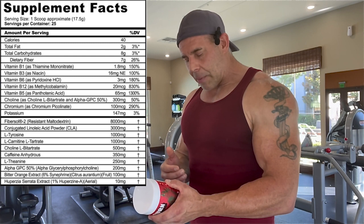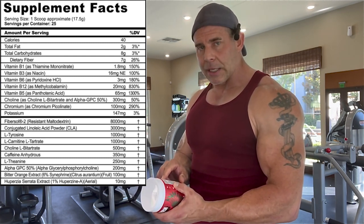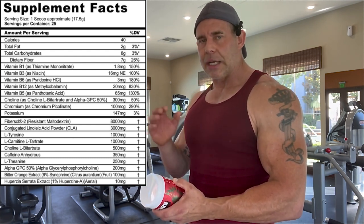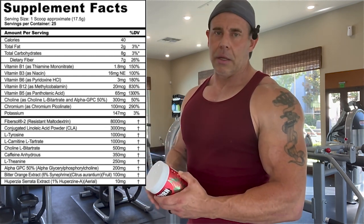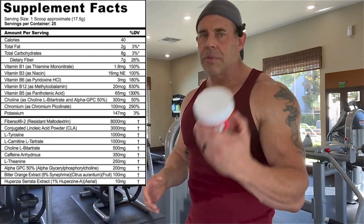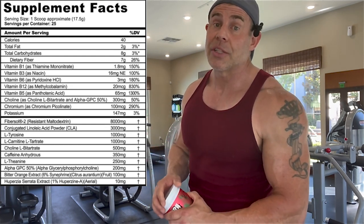Right on the top of the ingredient profile, we have a total of 8 carbs in this thing, because there's a fiber source in here. You've got dietary fiber at 7 grams, so that is going to give you an 8-gram glucose hit. I am a type 1 diabetic, and it does raise your glucose levels. So if you're on a low carb diet, something to consider, but there are benefits with the fiber as well.